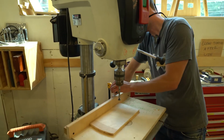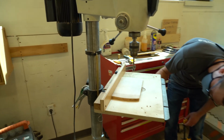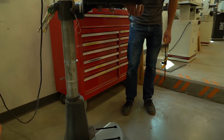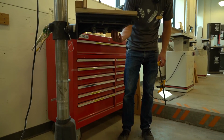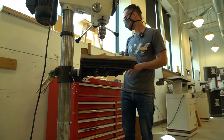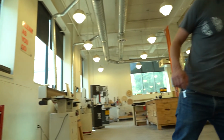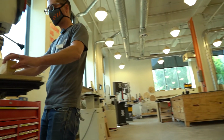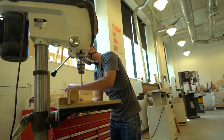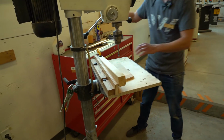Now, getting a good clamp can be a little tricky because the bottom bed of the drill press has all these different castings on it, so it can be hard to find a flat surface to clamp to. What you can do in that case is get a second piece to help secure your material. So we're going to take a longer piece that the clamps can reach all the way to the edge, and we're going to clamp it down this way.